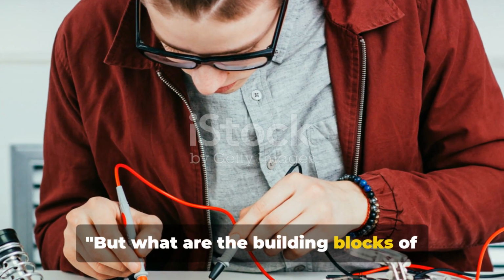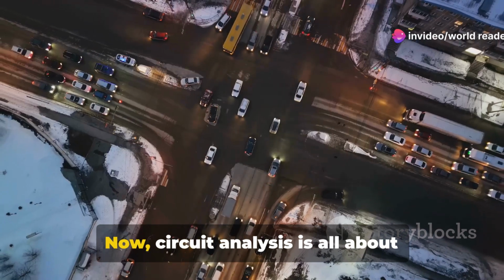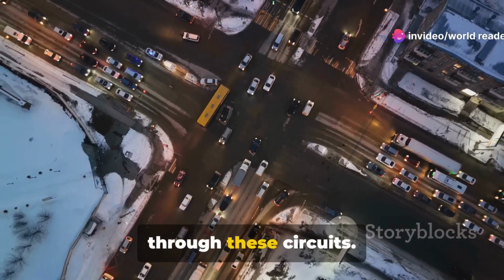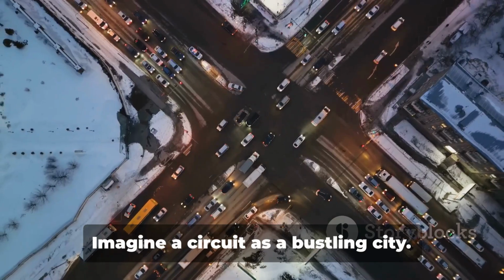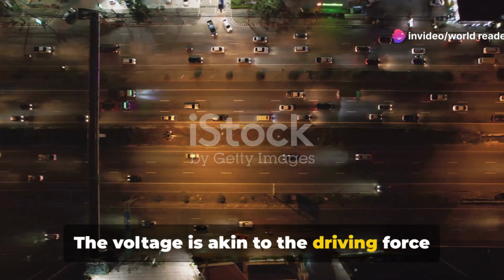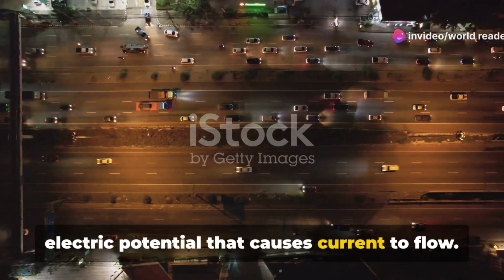But what are the building blocks of electrical engineering? The answer is circuits. Now, circuit analysis is all about understanding the flow of electric energy through these circuits. It's like unraveling the secrets of a city by studying its roads and traffic patterns. Imagine a circuit as a bustling city. The voltage is akin to the driving force that pushes the traffic along. It's the electric potential that causes current to flow.